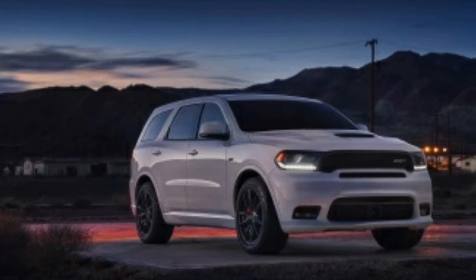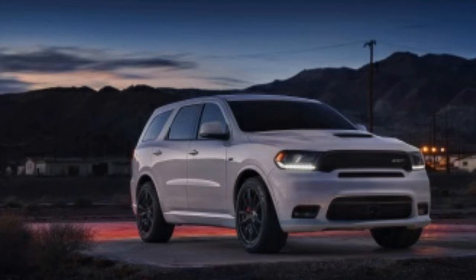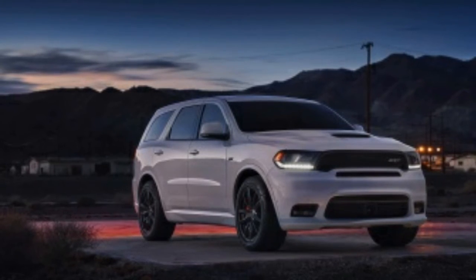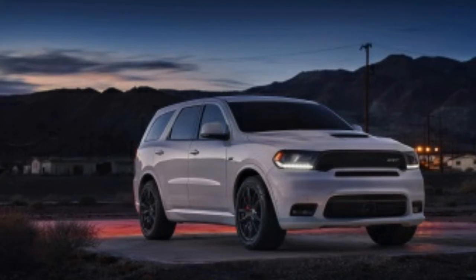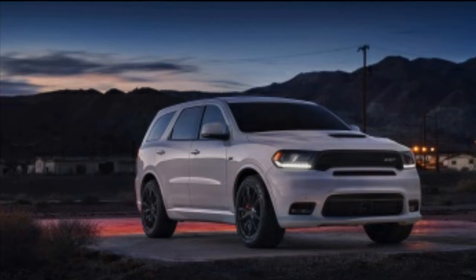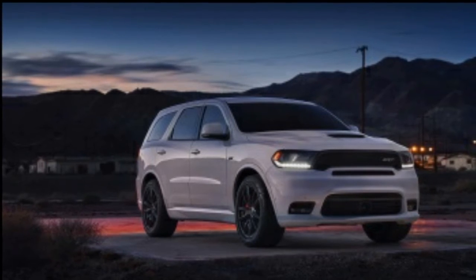Your kids will likely also enjoy being thrown back in their seats with the easy-to-use and impressively smooth launch control feature. Not everyone is going to want so much power in their family utility vehicle. But we're glad Dodge offers the Durango SRT for those who do.